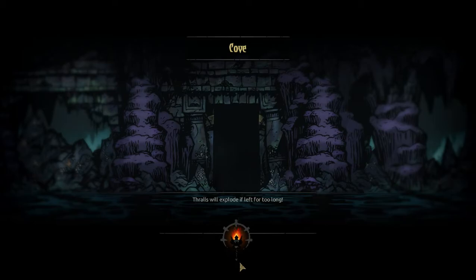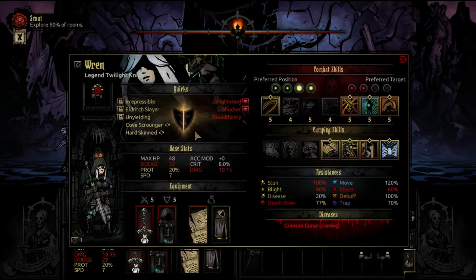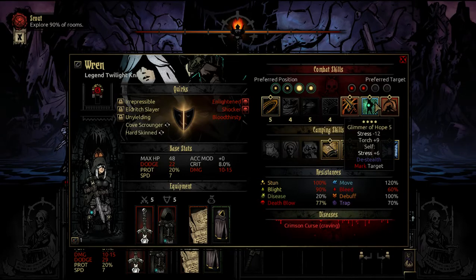Now the Twilight Knight upgrade. Update. I've reduced the amount of stress she removes with Soothing Slash. The smell of rotting fish is almost unbearable. Right. Soothing Slash now removes 2 less stress. Glimmer of Hope removes 2 less stress from all allies, but still gives her the same amount of stress that it used to. It also removes stealth from her.